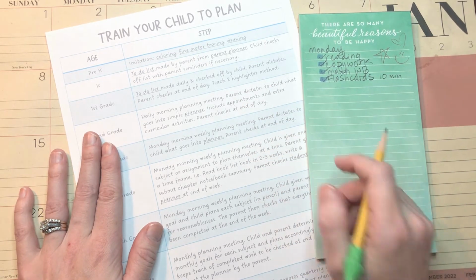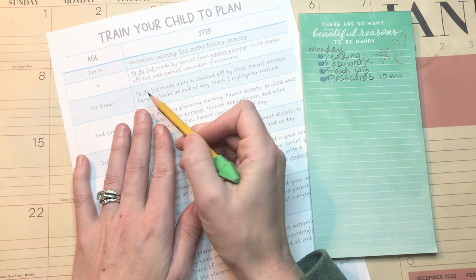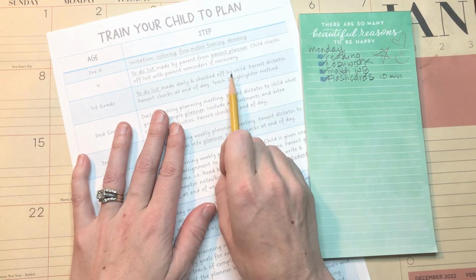Good job. Next is first grade. So again, we're still doing our to-do list, made daily and checked off by the child.